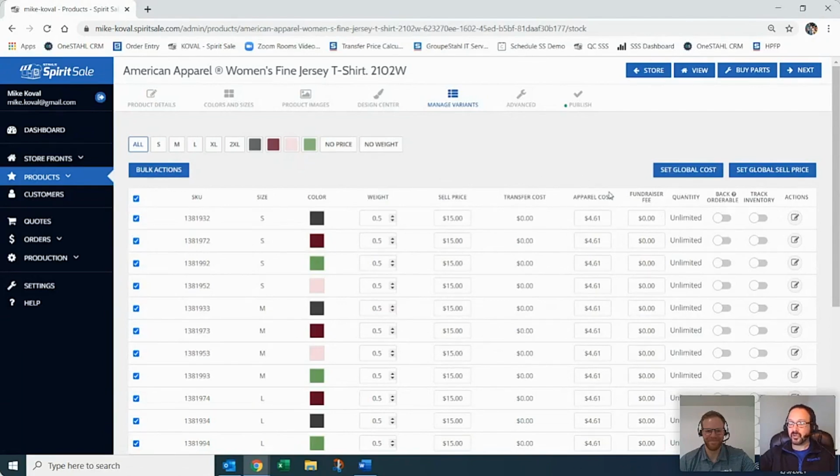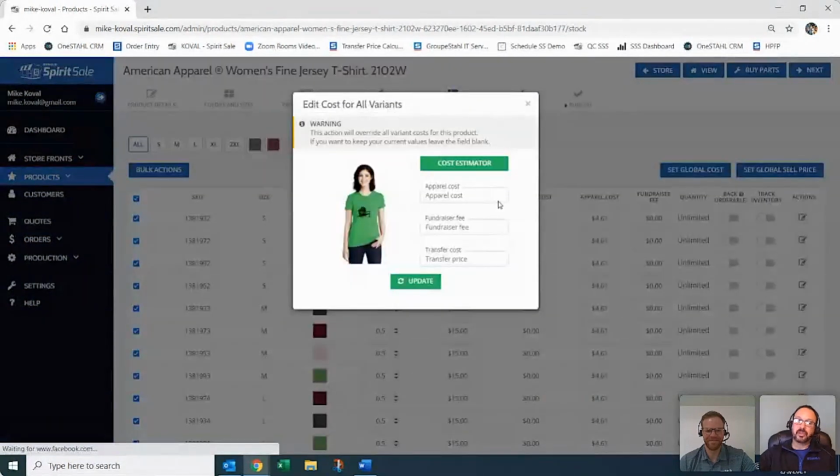Now you're also able to input all of your direct costs that go into creating your different products. So here you're able to input your apparel cost or your blank cost. If you were buying this specific garment from Transfer Express, from SanMar, it costs $4.61. So you're able to input your blank cost, or whatever it costs you to bring it in. Same thing with this second field. So if you're managing all the payments and you're setting this up, let's say for a local restaurant or whatever that might be, they obviously want to make profits off this t-shirt.